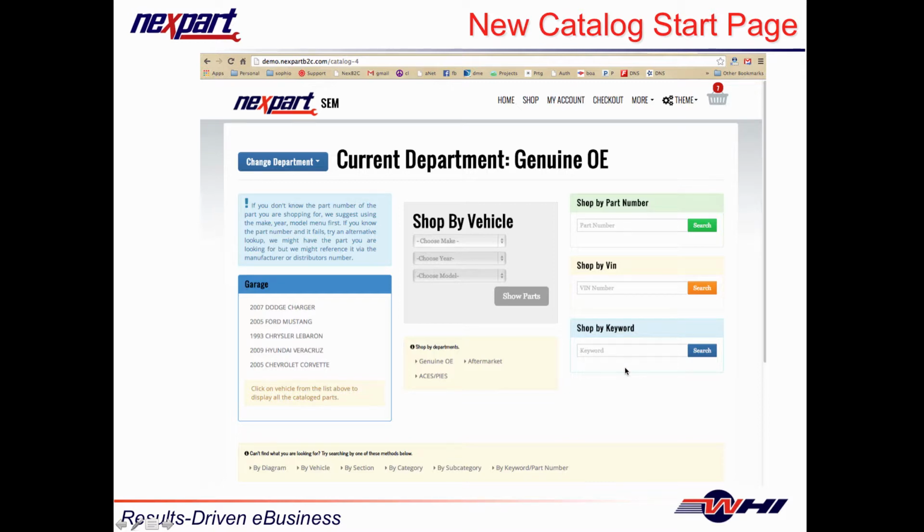Now, I mentioned on the first slide, you could actually put in the VIN in keyword search. You could put the part number in the keyword search. But the reason we put these here is simply to make the page look better, and most of our clients are looking for those fields to exist.